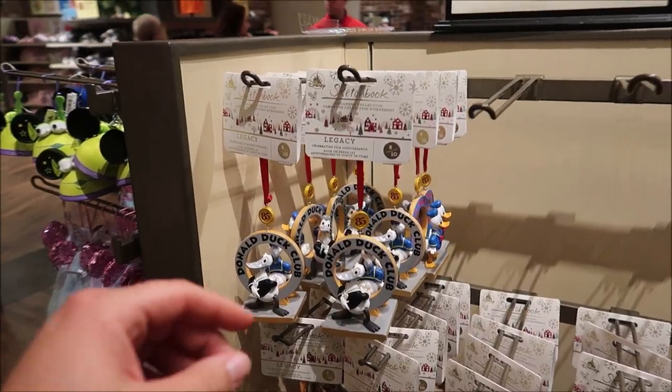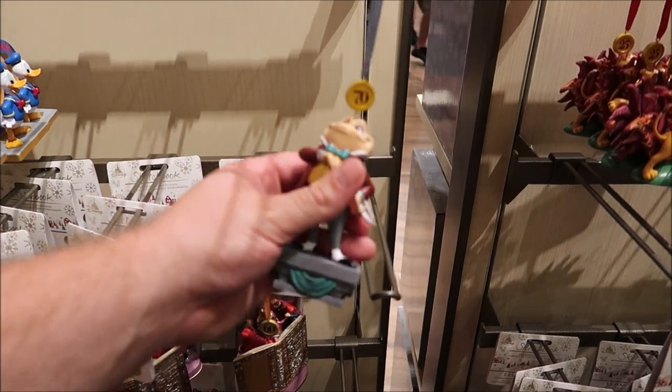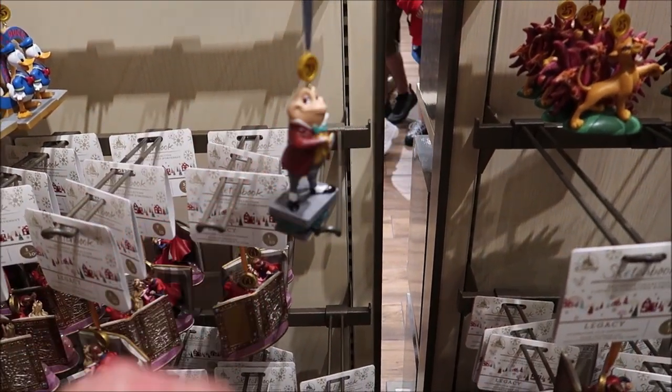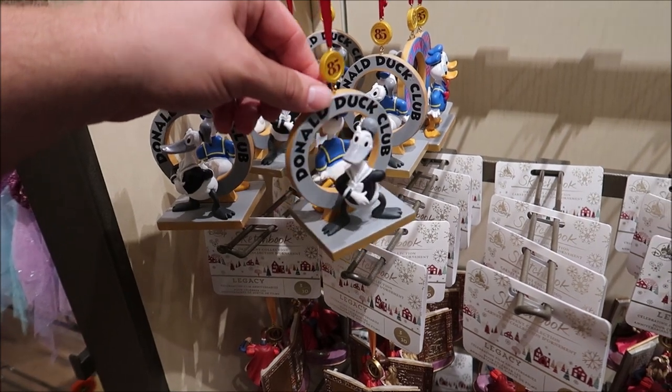I spotted these really cool decorations over here. Look at this Donald Duck one. That is pretty awesome. Also, Mr. Toad. Wow, that's a really nifty one. They have a lot of cool decorations. Oh, I didn't even notice the other side of Donald. That's awesome. Well, as you can see, we just have a boatload of Christmas merchandise.